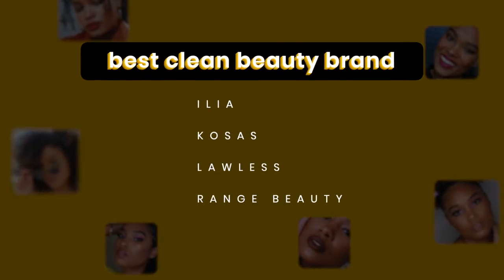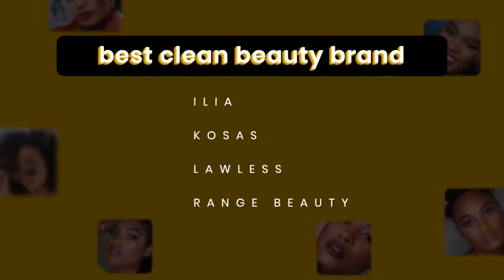So when it comes to clean beauty brands, I feel a lot more relaxed. I feel so much more happy to reach for those products on a more regular basis. So that's basically why this category is a huge one for me and super, super important. So the nominees are Ilia, Kosas, Lawless, and Range Beauty. One of these brands is a little bit closer to my heart. And the reason is because they're Black owned and female owned, honey.